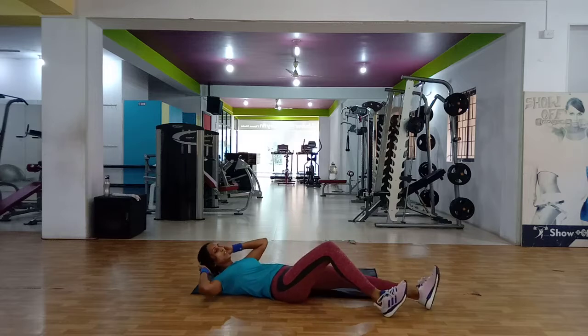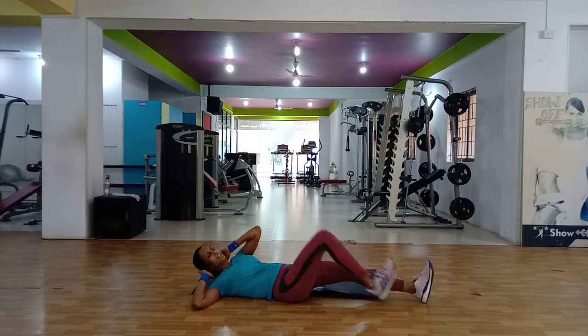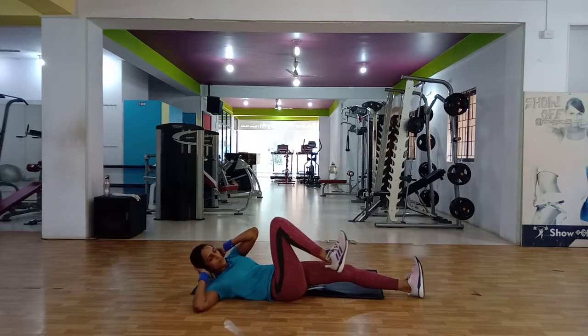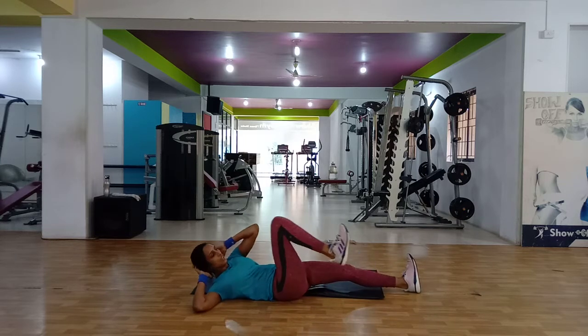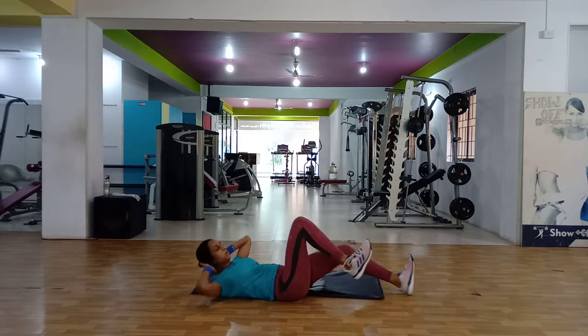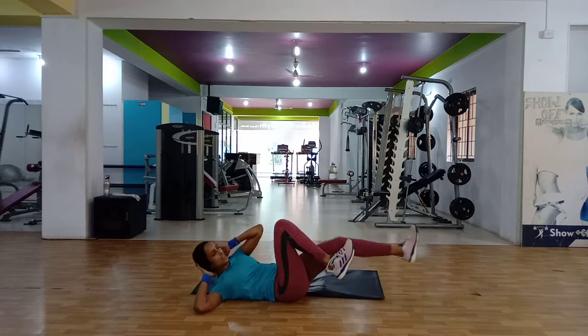Last set you struggled with the bicycle crunches. I hope you don't struggle this set. Don't struggle. The one thing you need to keep in mind is don't lock your fingers behind your head. If you do that, you will tend to put a lot of pressure on your neck. Intermediate. See this set, her elbows are not even reaching the knee.